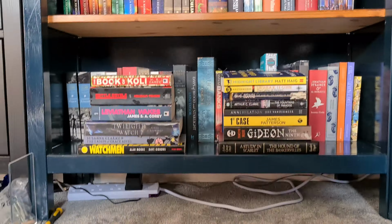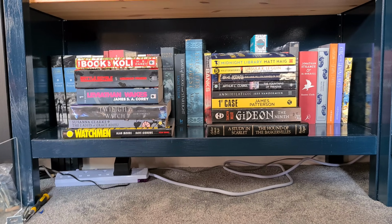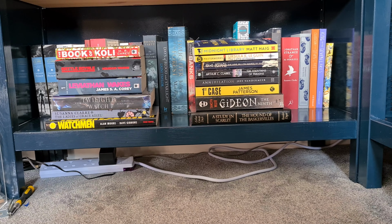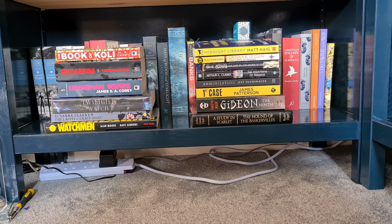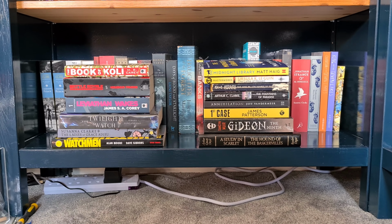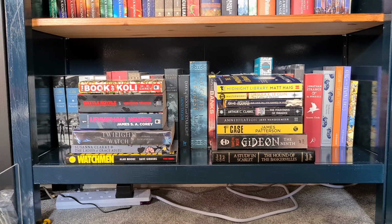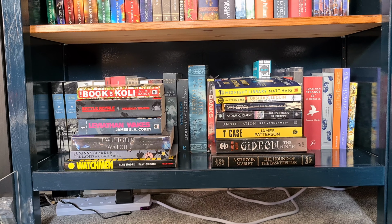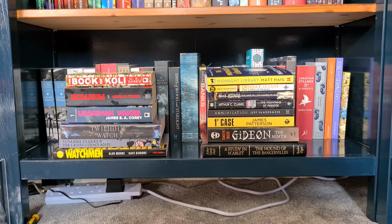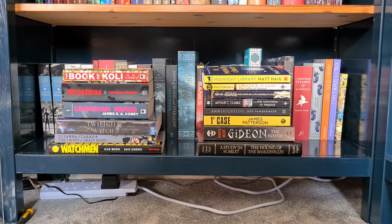And then this bottom shelf here is my TBR. So the whole back row is in order of when I bought them, so I can try and read my oldest owned books first. And then this pile on the left is books I bought recently myself, and the pile on the right is ones I've acquired because of like my birthday. So they're the front two stacks of the most recent books.